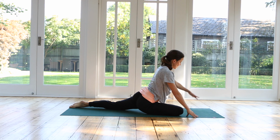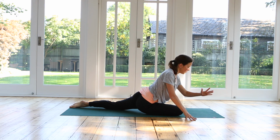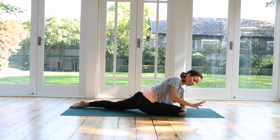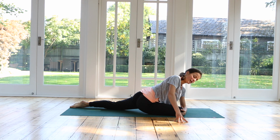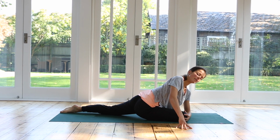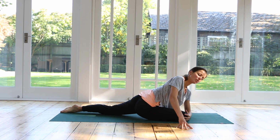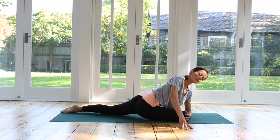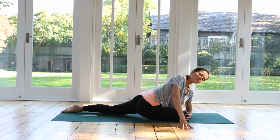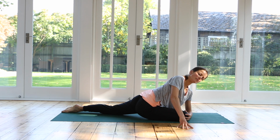From here, we're going to place our left arm onto the mat. Left hand cups the right knee. Right hand to the side. Visualize your spine is elongating forwards and gently rotating towards that front leg. One more deep breath in here.